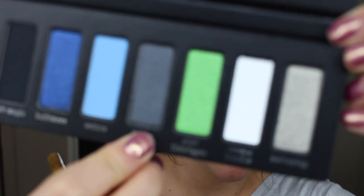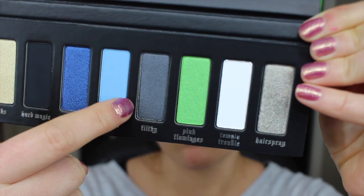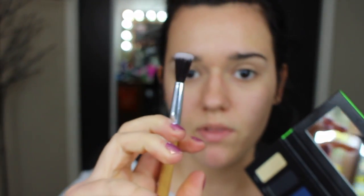So anyway, I have not watched any reviews on this palette. All I've seen are the swatches and what Kat Von D has posted herself on Instagram. Okay, so the first thing I'm gonna do is take this shade Filthy, and that is this dark charcoal shade right here. We are gonna take that on a fluffy blending brush and put that into the crease.